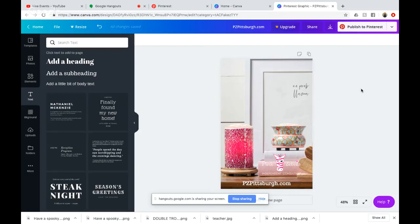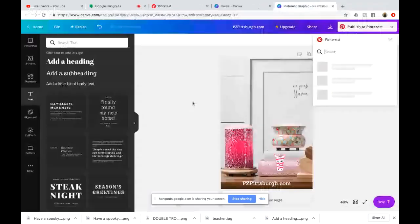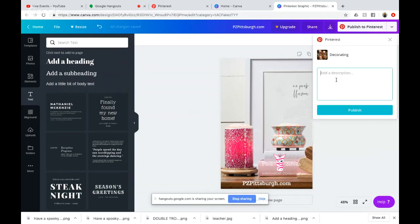Okay. And then, oh, look, there's even a button from Canva, publish to Pinterest. Okay. So I have not connected my Pinterest. I'm going to say, okay, connect it. Oh my gosh, look at how easy this is. All right, so maybe I want to do just decorating or summer loving. That's summery, right? Let's do decorating. Oh my gosh, this is so easy, guys. So, so easy. So what were our suggestions on our description?